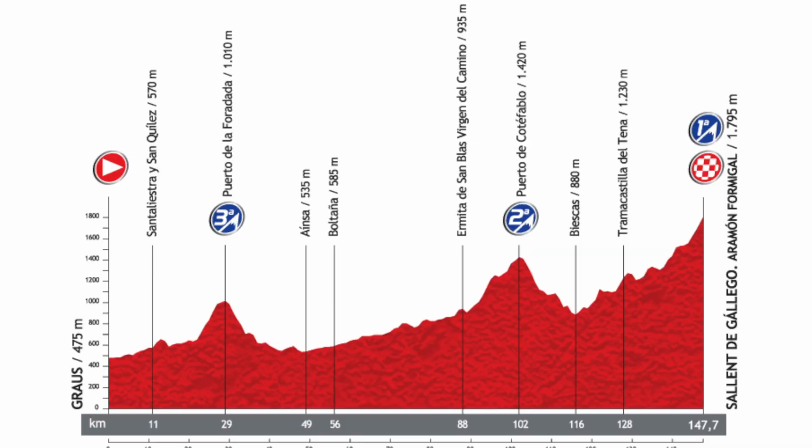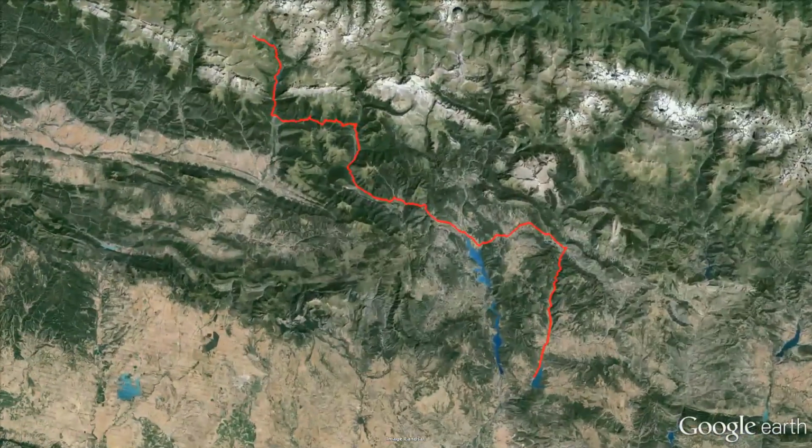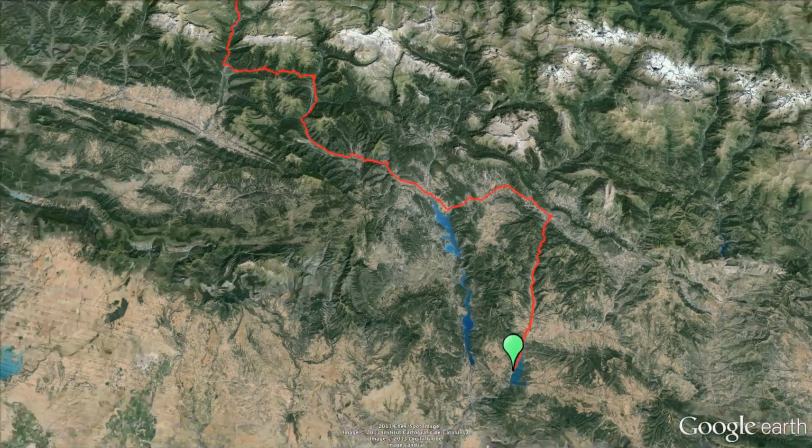This is the third and last stage in the Pyrenees in this year's Vuelta, and it's another short stage at 146.8 kilometres. It's sure to be a very fast day. Starting in Graus, the route takes the riders north towards the first categorised climb of the day. The Puerto de la Foradada starts after 20 kilometres, and the 5.9 Ks with an average gradient of 5.9% should be where the breakaways get established.